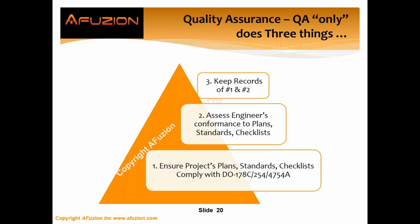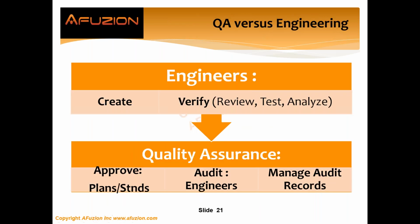What is that? Well, for QA, it's number one, ensure that your project plans, standards, checklists all comply with DO-ARP. Number two, assess the engineers, audit them early, starting with requirements, design, code. Did they follow the plans, the standards, the checklists? Number three, keep records of number one and two. Prove you did that.